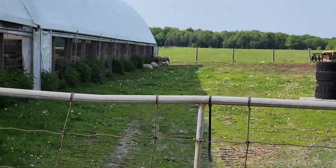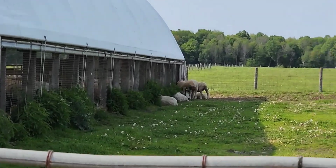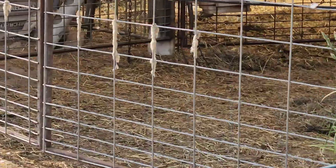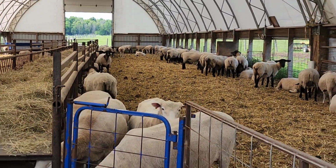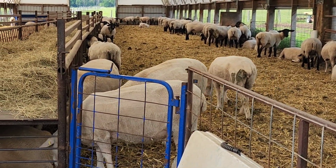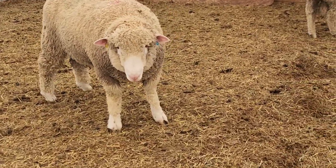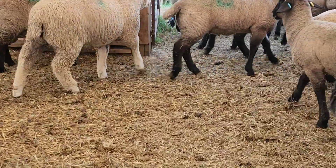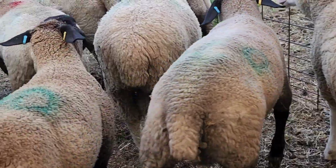It is afternoon right now when I'm doing my checks, and as you can see, there's no sheep out in the fields. There's a bunch laying here by the walls, and when I walk in here, there they all are. Thought I'd come in and check all the barns while I'm out here. Hi, buddy. You're looking mighty handsome. Hi, you guys. How are you guys all feeling?